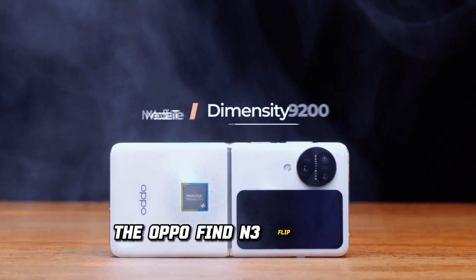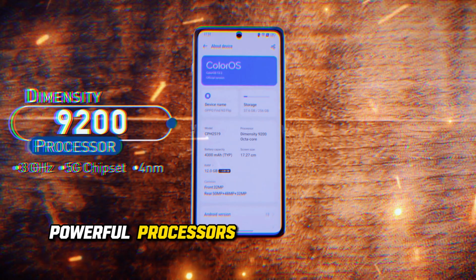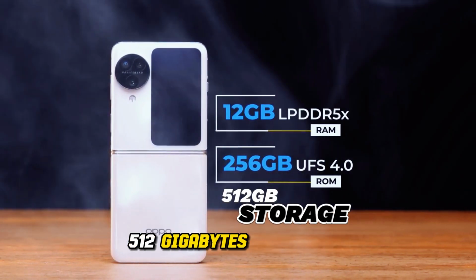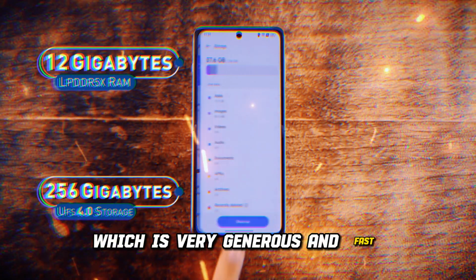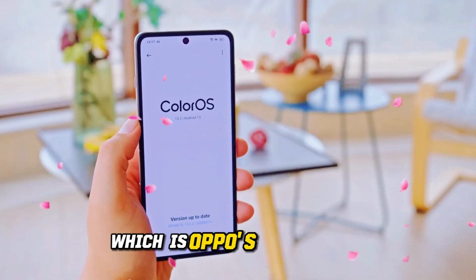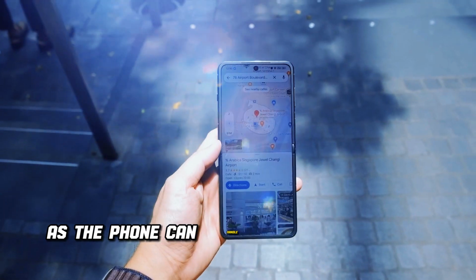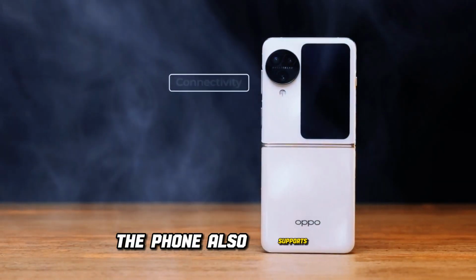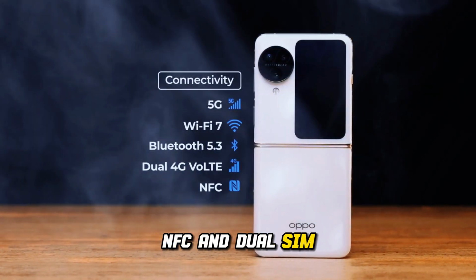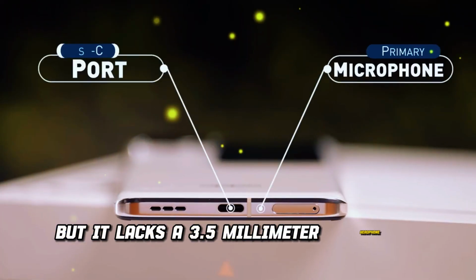The Oppo Find N3 Flip has a MediaTek Dimensity 9200 chipset, which is one of the most powerful processors on the market right now. It has 12 GB of RAM and either 256 or 512 GB of storage, which is very generous and fast. The phone runs on Android 13 with ColorOS 13.2 on top, which is Oppo's custom skin. The performance of the Oppo Find N3 Flip is impressive, as the phone can handle any task or game with ease. The phone also supports 5G, Wi-Fi 7, Bluetooth 5.3, NFC, and dual SIM.